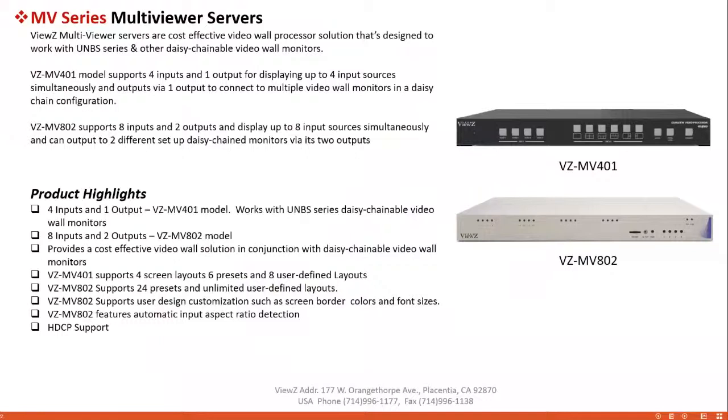Otherwise, you only have one output that's going to connect to one monitor only, which is not really a video wall. So that's very important, that monitors are daisy chainable in that configuration. If you need more inputs, we have the MV802 model that supports 8 inputs and 2 outputs. So you can actually do 2 different groups of daisy chains in this scenario. If you have 8 monitors, you can have 4 monitors going out from one output, and the other 4 daisy chain through the other output.